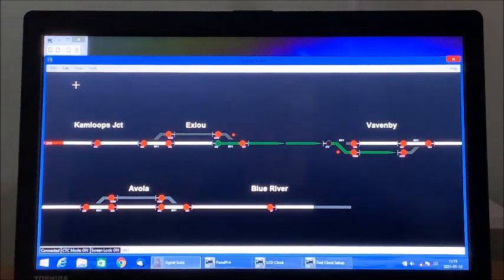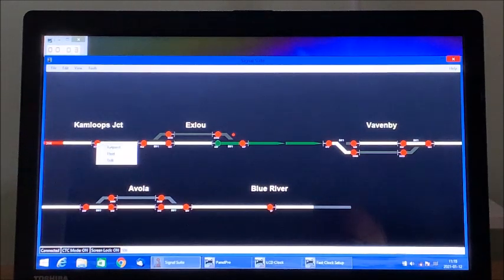So there you have 314 entered at Kamloops. When he's ready to depart, he will show up in this block. I can line this signal and he's ready to go over to Exlu. Pretty simple to do, not so easy when you have lots of traffic out there. The way freights are very much in the way when you're trying to run mainline trains, so it gets to be kind of a fun little job.